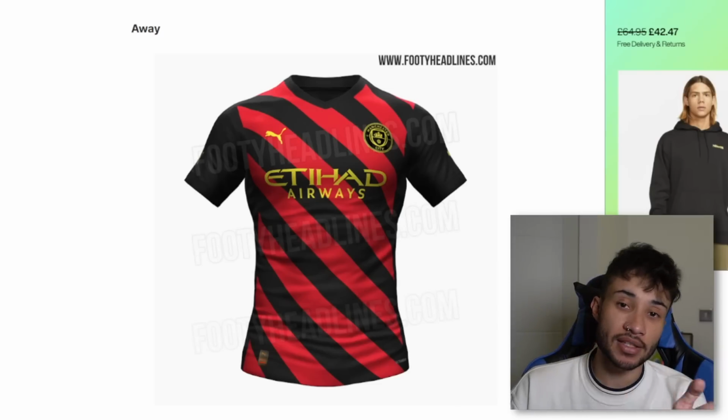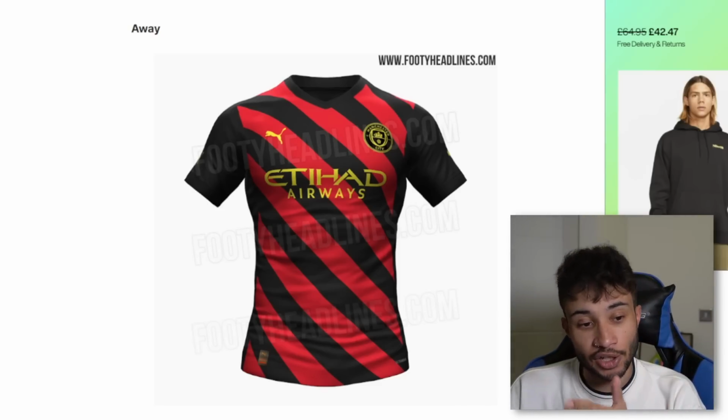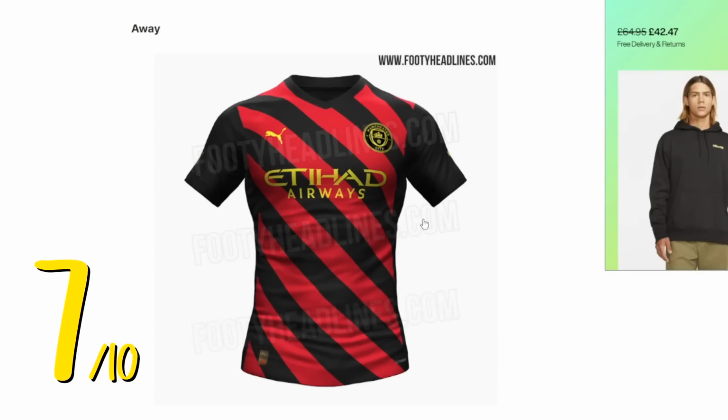The away kit, I know what they're doing in it. They're going back to the 2012 away kit. I think it's from the season they won the league. I don't know about the diagonal lines because this is a render, so it's not gonna look this good in person when it's all baggy and that. There's a reason that City fans will want it. You know, it resonates some kind of emotion. So I'd probably say this is a 7.